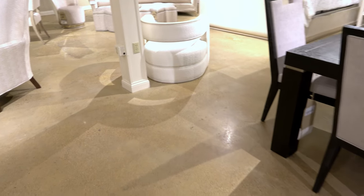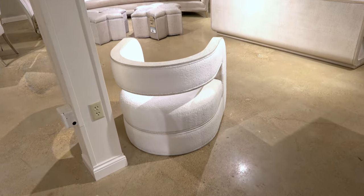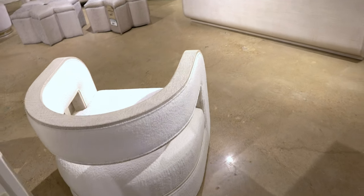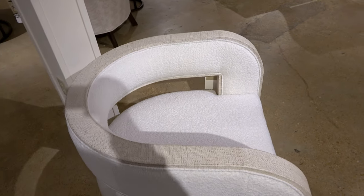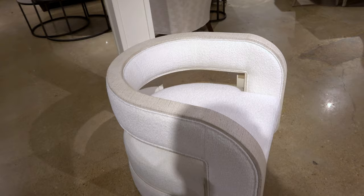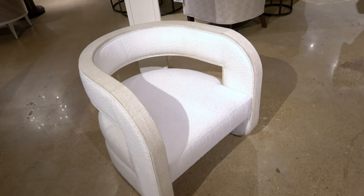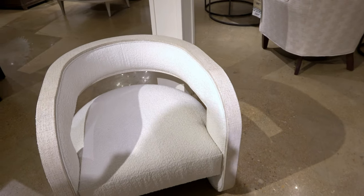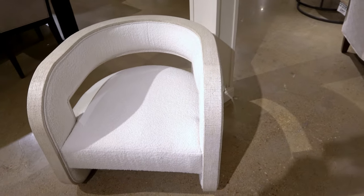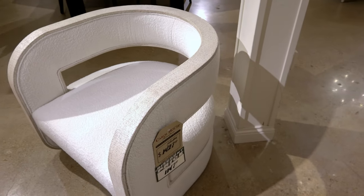Now I see another piece over here that looks really fun. I know everybody is going crazy right now for the boucle furniture, and I'm not a huge boucle fan, partially because I don't like the way the edges are finished. This particular chair, I love the trim on it, and I think it really makes the boucle fabric look a little bit more luxurious and a little bit more formal. So I think this is a really creative and unique piece, and I'm actually really liking that. It makes me rethink boucle.